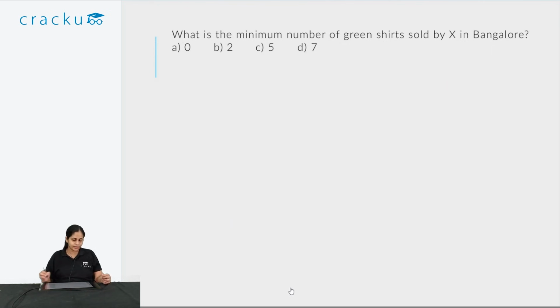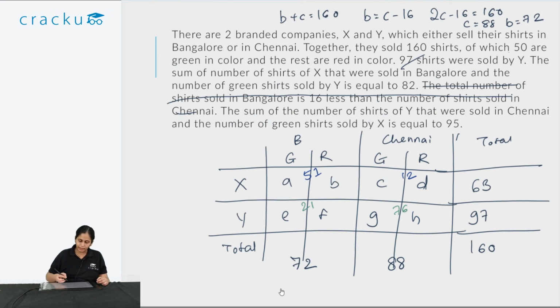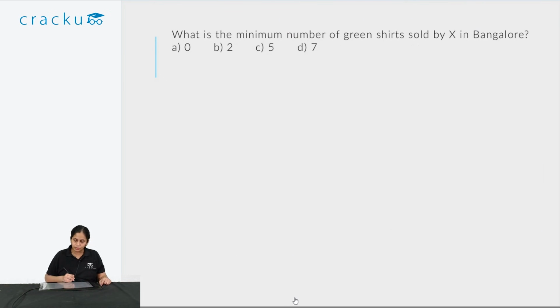Let's take a look at the second question. What is the minimum number of green shirts sold by X in Bangalore? So X in Bangalore, green shirts. So what is the minimum value of A as such? We have to find what is A min. Are there any limiting conditions for any of these? Let me check whether there are any particular limiting conditions as such. We have to find what is A min.